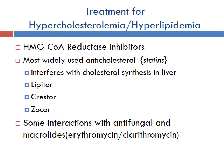Now I want to talk about treatment for hypercholesterolemia or hyperlipidemia. We can treat this with HMG-CoA reductase inhibitors. There's a good picture in your book about how this works. The most widely used anti-cholesterol drugs are statins. They interfere with cholesterol synthesis in the liver. Lipitor was one of the early ones, Crestor, Zocor.